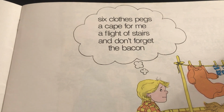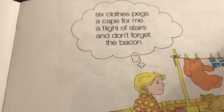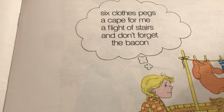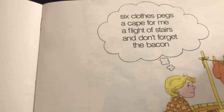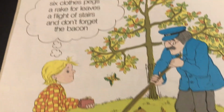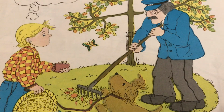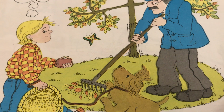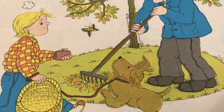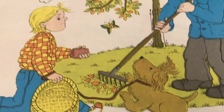So far, he's remembering the bacon, isn't he? But everything else, as he's seeing something, he's taking that into his memory and forgetting about what she said. If he had only made a list. Okay, now he sees a gentleman raking. And he says, 6 clothes pegs, a rake for leaves, a flight of stairs, and don't forget the bacon.